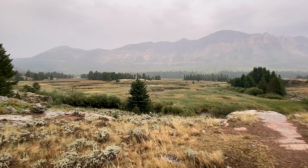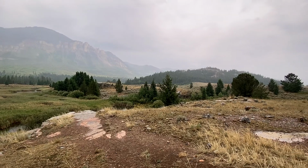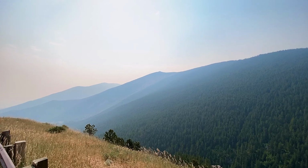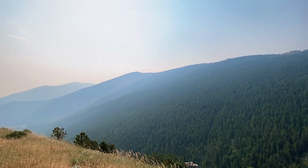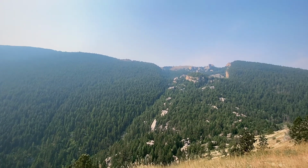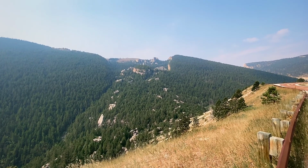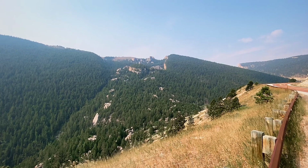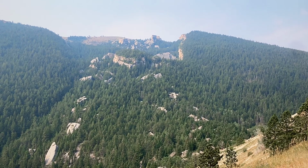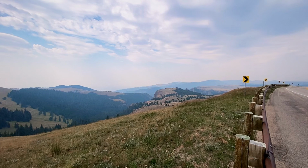So beautiful. Here's another overlook, about a quarter mile from the last one. There was a sign that said point of interest. I suppose it's talking about this right here. That looks like that will be fun actually to climb up. Here's another spectacular view.